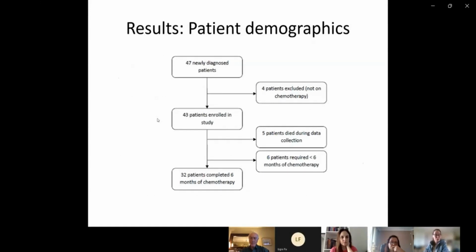We had to exclude 4 of them because they did not require any chemotherapy, only exclusive radiotherapy or surgical interventions. So in the end, we had 43 patients and 5 died during the period that we collected data, and then 6 of them only required less than 6 months of treatment. So in the end, only 32 patients had 6 measurements in total.